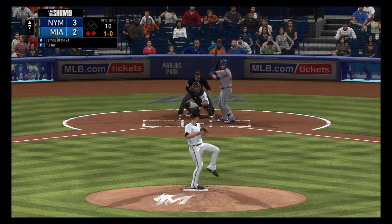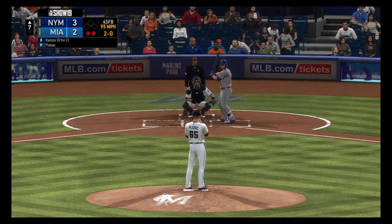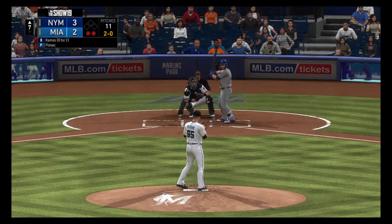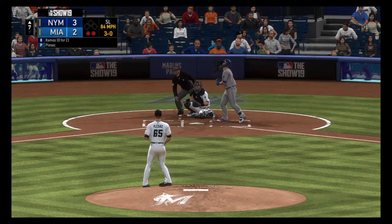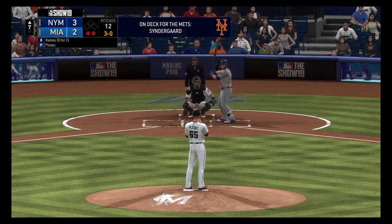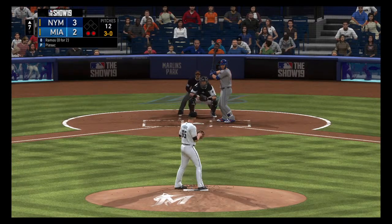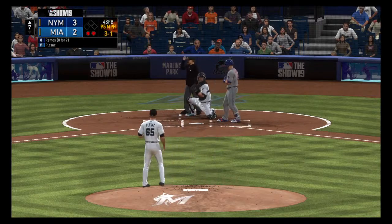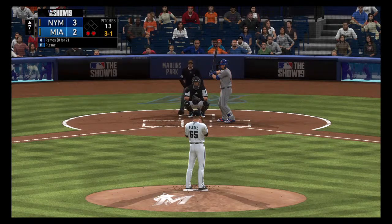1-0 pitch on the way. Nearly got the inside, but ruled a ball. Down low, and the plot thickens here. 3-0. Well, he knows it, but this is the kind of guy you just have to go right after. He's not the biggest threat with the bat, so it's time to challenge him right here. Up in the strike zone, but the take sign was on. 3-1.